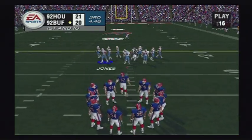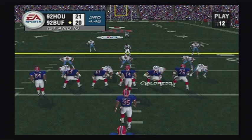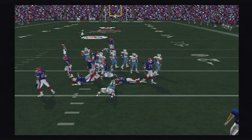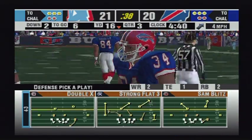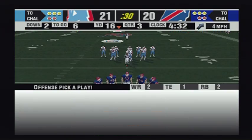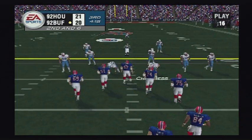So it's first and 10 following the punt. They'll go from the I formation, looking upfield. The defender goes down. Just about a 3-yard gain there. With the carry, 3-yard gain on the play. The quarterback lines up with two backs behind him. Ball on the 16-yard line.